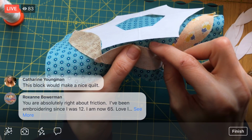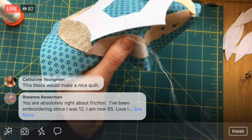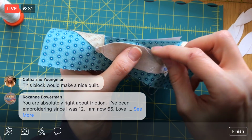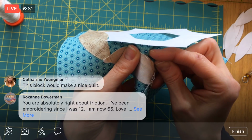I'm probably going to have to get a new thread before we finish this, which is a bummer. It's always awesome when you have the exact right amount of thread. Pretty sure I'm not going to make it all the way.